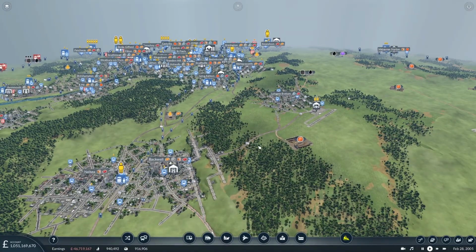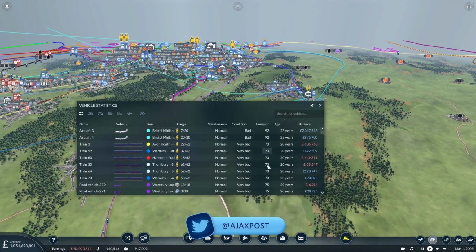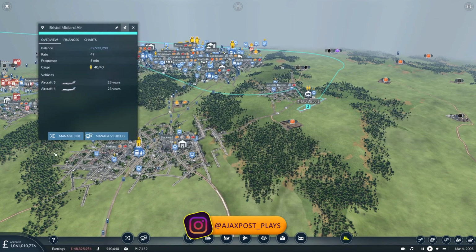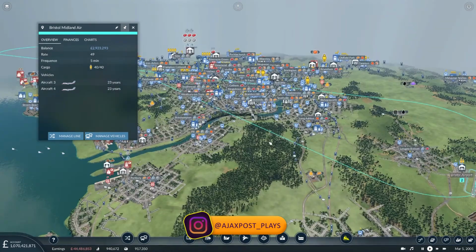So what are we going to do today? Actually, first thing, before we get on to the main thrust of today's project, as always, I start off any episode by looking at my aged vehicles. I noticed we've got a couple of rather old aeroplanes running. They're only 23 years old, but no, I don't want to go there. I just want to look there.